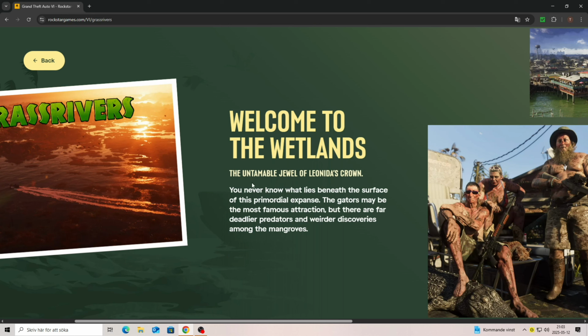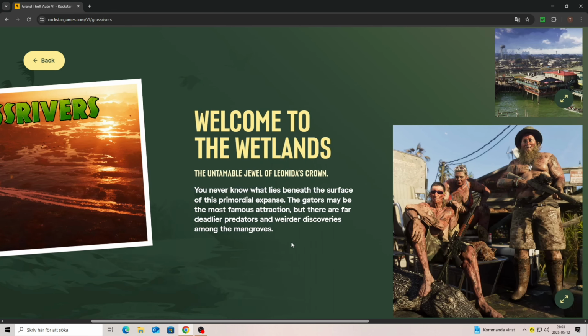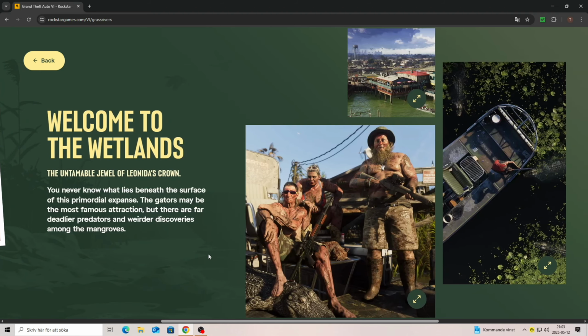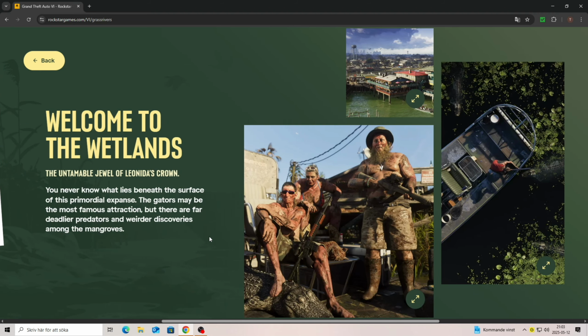Welcome to the wetlands, an untamable jewel of Leonida's crown. You never know what lies beneath the surface of this primordial expanse. The gators may be the most famous attraction, but there are far deadlier predators and weirder discoveries among the mangroves. Okay, so there's gonna be some mysteries, I'm guessing, there. You can find in the game. Put some cool missions and some mysteries like in GTA 5 the Bigfoot.